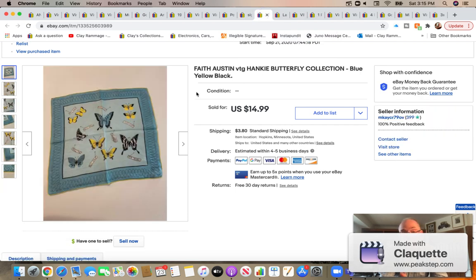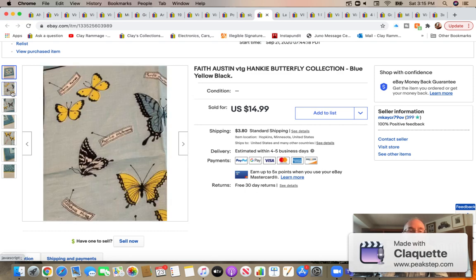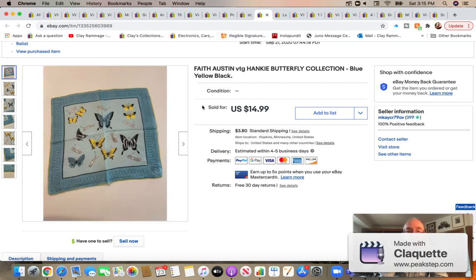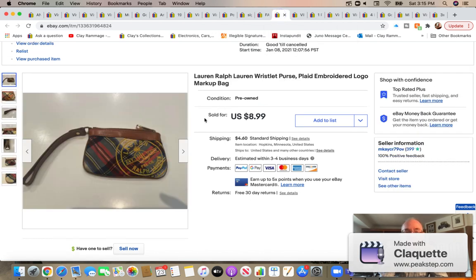Another great seller for me is Vintage Hankies. This is a Faith Austin signed. Faith Austin there down at the bottom. This did not have tags on it, but it looked like it was probably used and laundered once. It was in excellent condition. And these butterfly ones are always popular. So again, $15 when I picked this up at the bins, and it was probably 10 cents. So another great seller, Vintage Hankies.